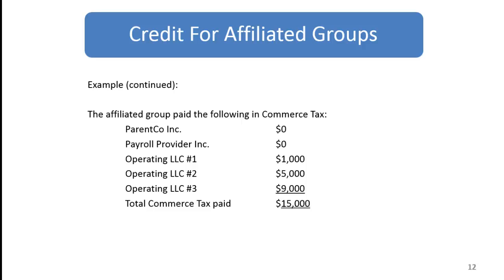Here's the commerce tax reporting for the example. Parent Co. and Payroll Provider do not owe any commerce tax, but the LLCs are the operating entities, and they generate the revenue. LLC number 1 paid $1,000 in commerce tax, LLC number 2 $5,000, and LLC number 3 $9,000.